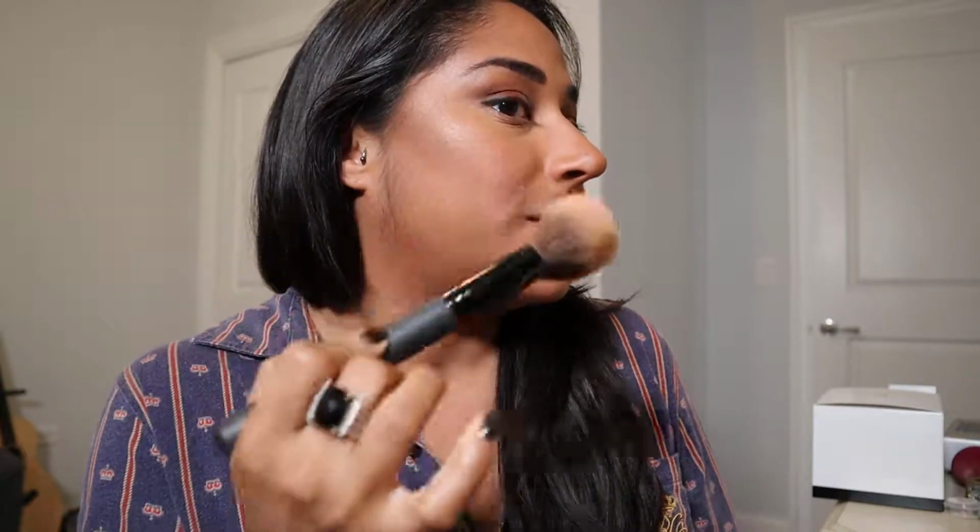Also, whatever's left, I'm going to do a tiny bit on my brow bone. Because my eye look is more matte today, it's going to be very tiny. But again, it just gives the illusion of very hydrated skin. I also have a little blemish here, so I'm going to take away some of that glow. And normally I do a tiny bit more on the bridge of my nose. I don't do the tip of my nose because my nose gets pretty oily, so I know it's going to seep through.